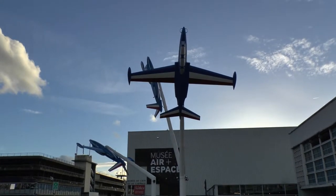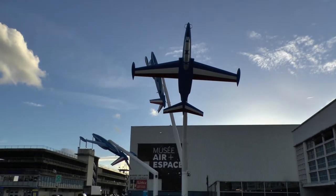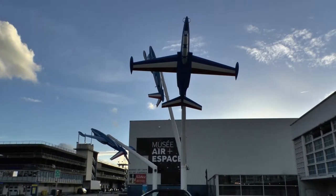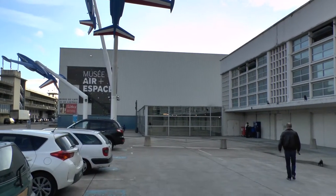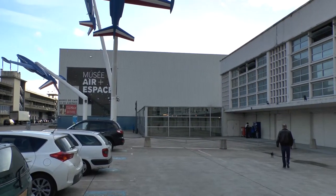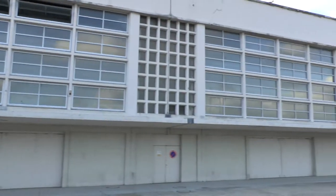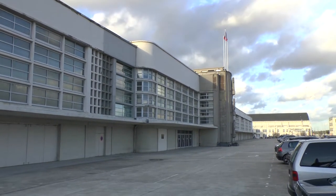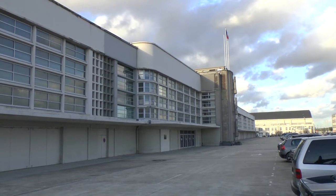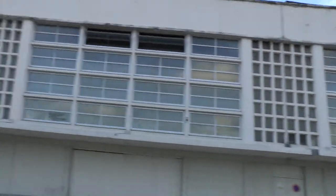Hello, I'm at the Museum of Air and Space in Paris at Le Bourget Airport. I've spent all day here, taking photos and looking at the aircraft. To close the day out, because I have an hour left, I thought I'd take you on a little tour through the airport using the camera because I have it on me. So let's go inside and see what they've got.